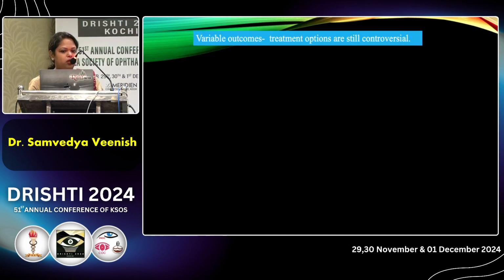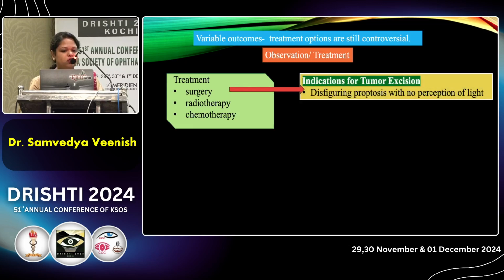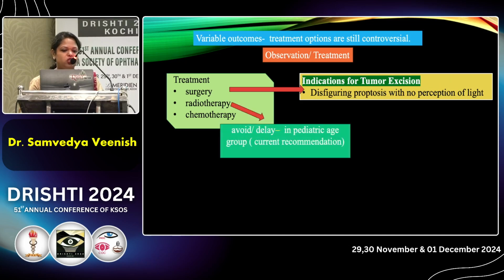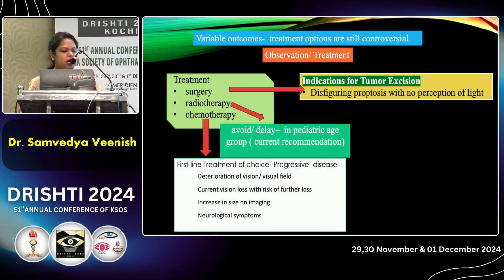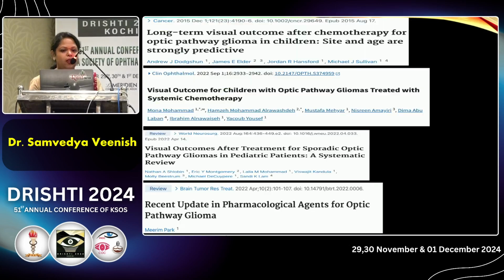Glioma has variable outcomes. The treatment options are still controversial. It is observation versus treatment. Treatments are in the form of surgery, indicated for disfiguring proptosis with no perception of light. Radiotherapy, current recommendation says better to avoid or delay in pediatric age group. Chemotherapy is the first line of treatment of choice in a progressive disease. Systemic chemotherapy, the first line chemotherapeutic agents, vincristine and carboplatin, are well tolerated and they have a good safety profile with no reports of any secondary malignancies or treatment related mortalities.